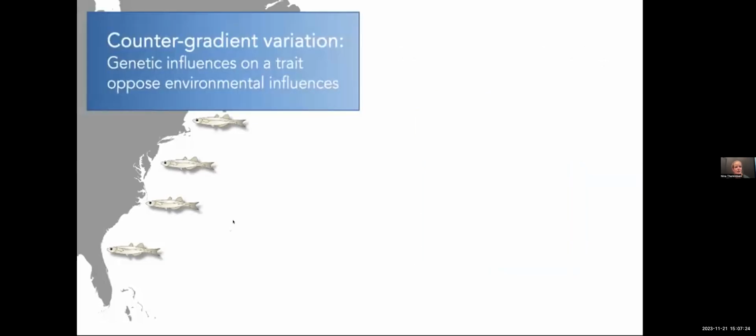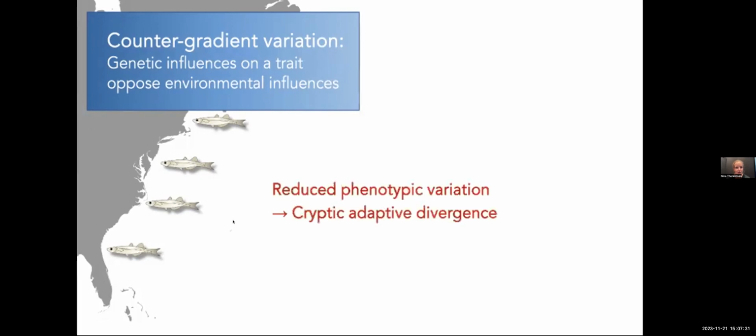Genetic influence on the trait opposes the environmental influence, which is a really interesting type of variation, because it means that there's less phenotypic variation in the wild, and that kind of adaptation really becomes cryptic to field sampling. It's only if we're able to isolate genetic and environmentally induced components of trait variation that we can even detect that there is this adaptation going on here.